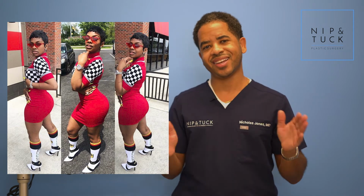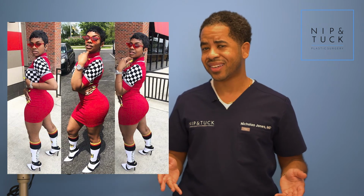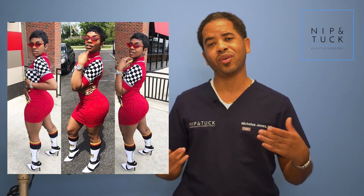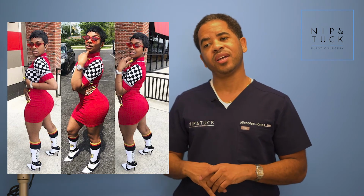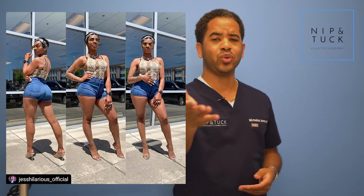And then she has a nice butt, like small frame woman with a nice ass, like women like that. Because, you know, for the smaller women who don't have a lot of excess fat, they want to know, can they get a Brazilian butt lift? And the answer is you can.